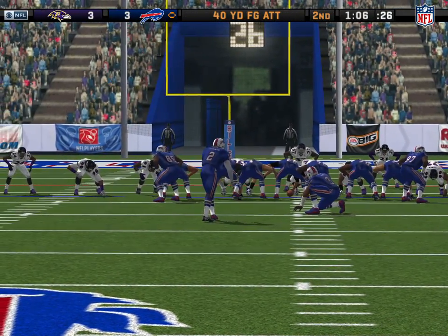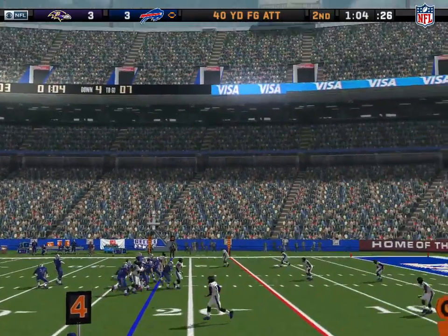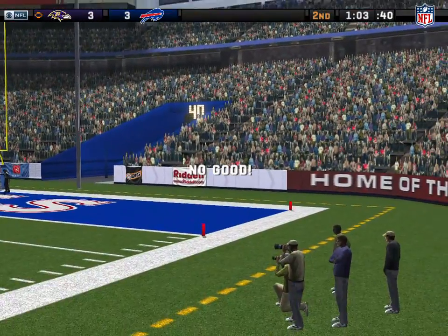Here we go. This will take the lead. Field goal drive. The kick was wide. No good. Off the mark.